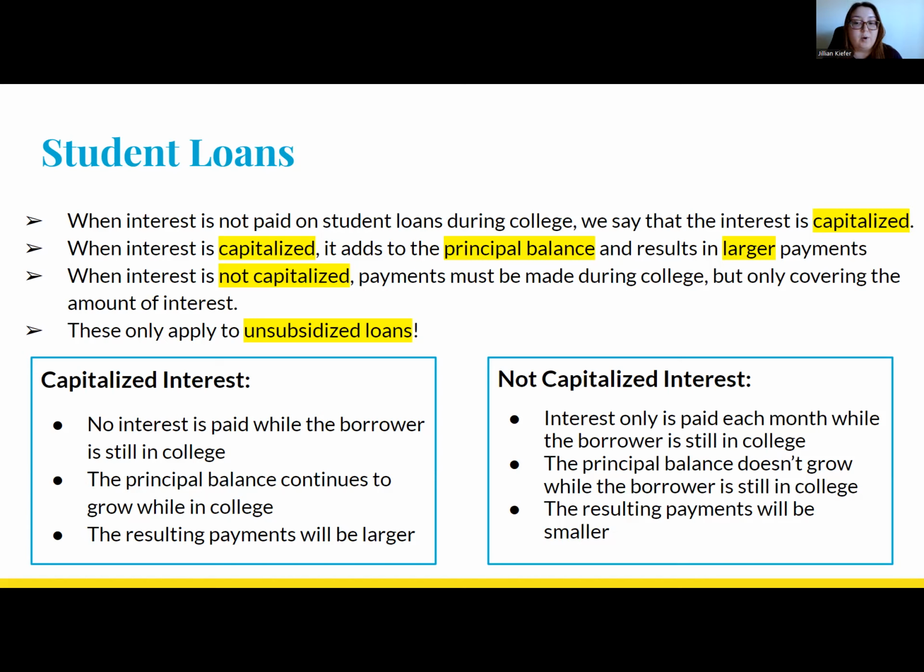The principal balance doesn't grow while you're still in school, though. So when you graduate, your principal will be the same as what you borrowed, except for the fact that you paid a lot while you were still in school. And your resulting payments after that will be smaller. So it's really up to you on what you decide to do. A lot of the time, I think capitalized versus not capitalized is an option that you can choose for whatever is available to you. Most of the time, with unsubsidized loans, the interest is typically capitalized, meaning that a lot of the time you don't pay anything while you're in school and you just get out of school with a much larger payment.